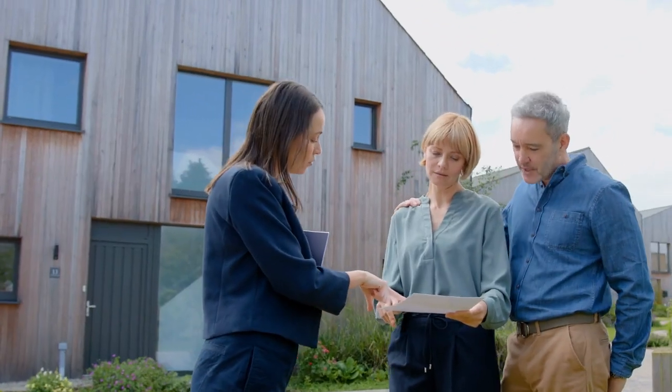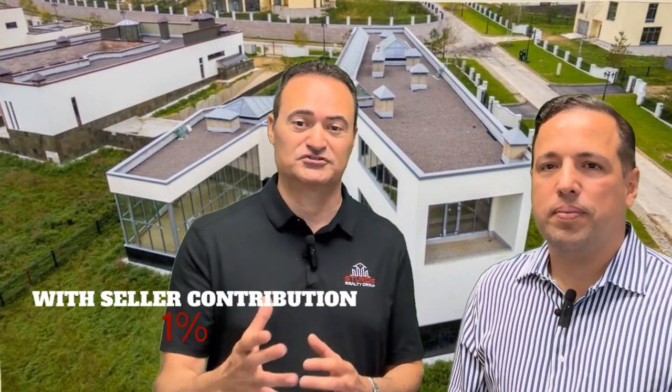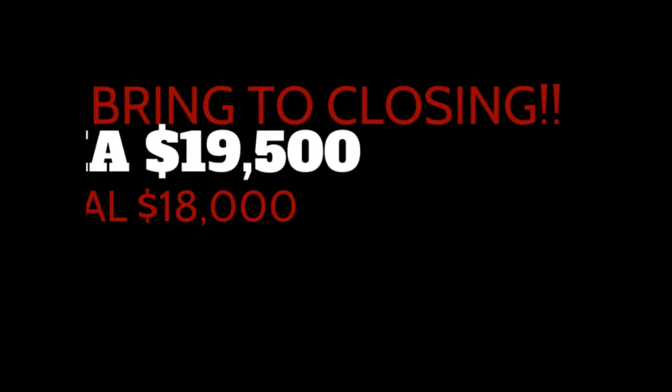And in this example, we're going to show what a buyer's numbers would look like after the seller contributes 1% of the purchase price. Before, we're looking at $22,500 that you have to bring out of pocket for FHA. You take into consideration that 1% that Alan mentioned, which for a home worth $300,000 gives you $3,000 as a contribution from the seller. So we subtract that amount from the amount before. For FHA, we end up at $19,500 that you bring out of pocket.